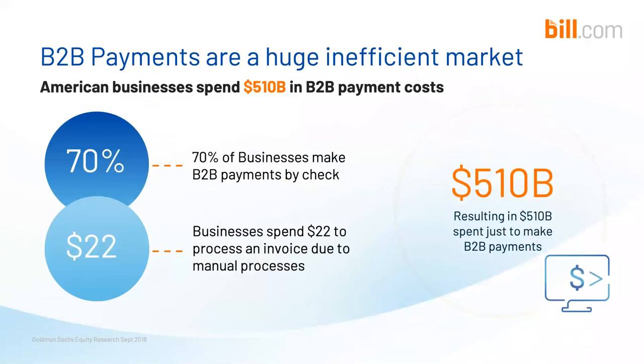B2B payments are a hugely inefficient market. Rolling these payment processing costs up for businesses in North America, American businesses were spending upwards of $510 billion just to make business-to-business payments. That's a huge number. And the primary reason is that 70% of businesses are still making B2B payments by paper check. The average cost to an accounting firm to process one invoice is about $22 due to the manual process. The cost is primarily made up of headcount, the time it takes to do it, and of course, the fees related to payment processing and some international payments, late fees, or returned checks. This all adds up to this $510 billion, which is about the annual revenue of Walmart.